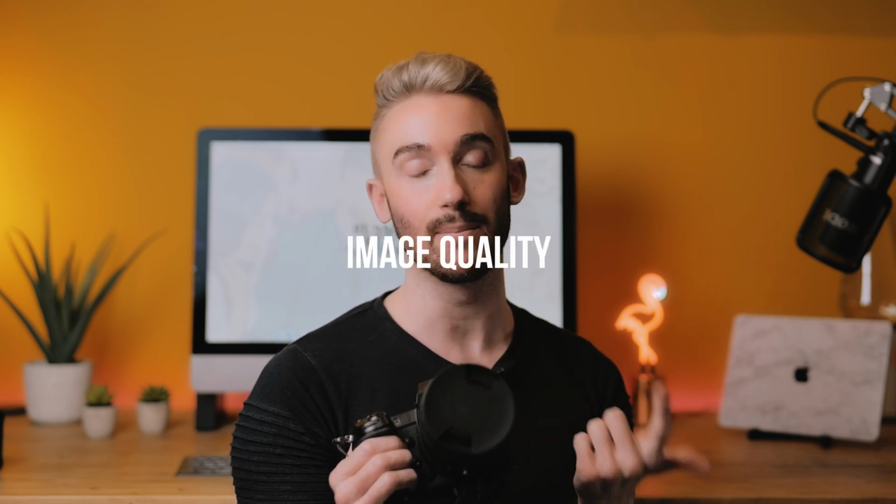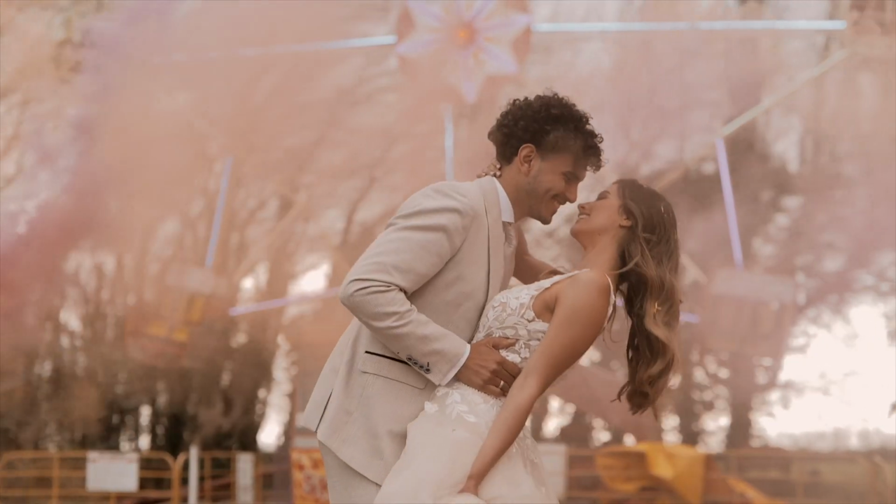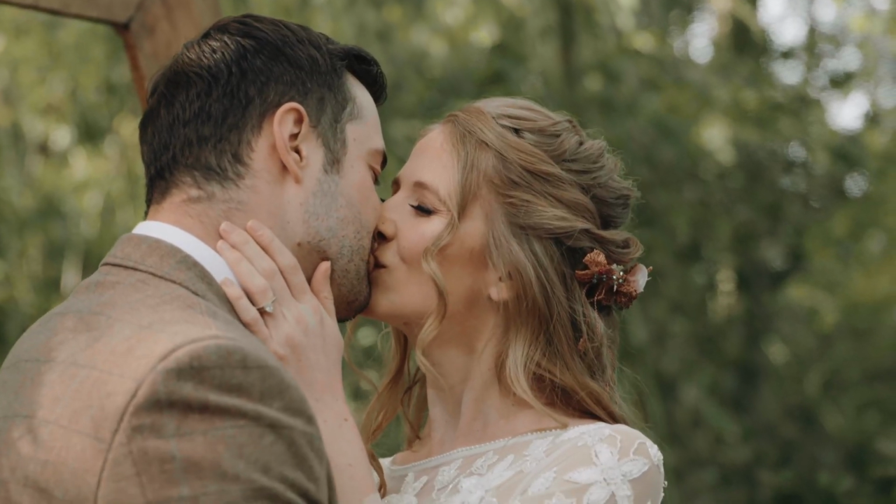The reason why I love these cameras so much is the color science, the image quality, and the bit rate that you can shoot in. So with these cameras you can shoot in 10-bit, and that gives you so much more scope in terms of color grading in post-production. So these cameras, absolute beast.